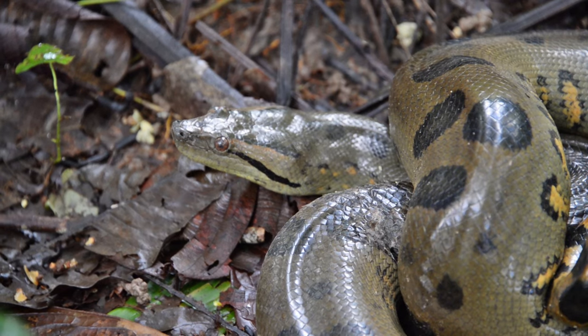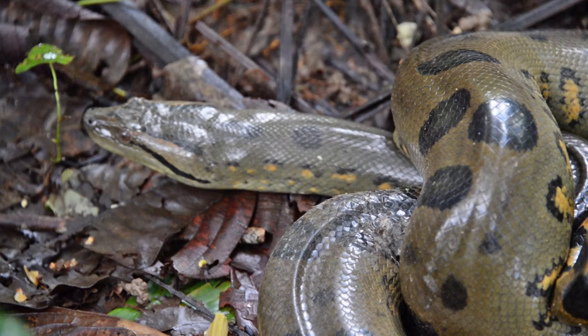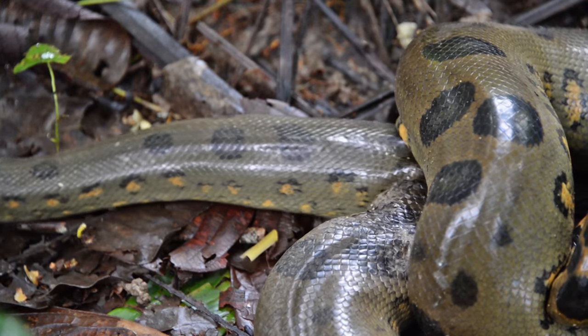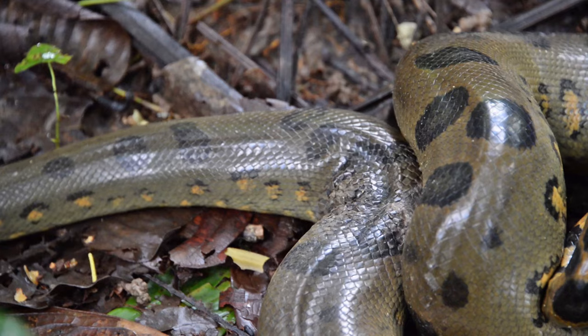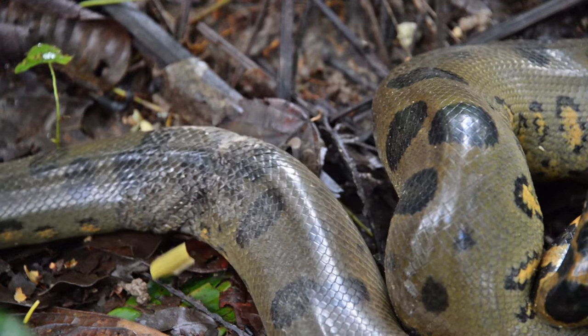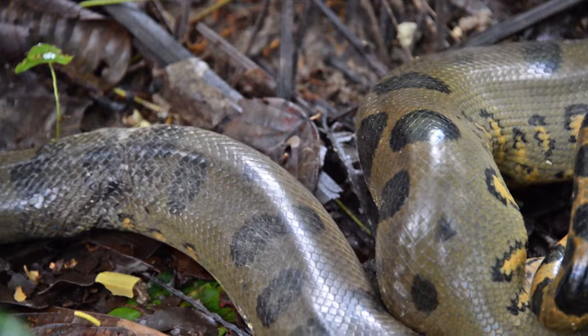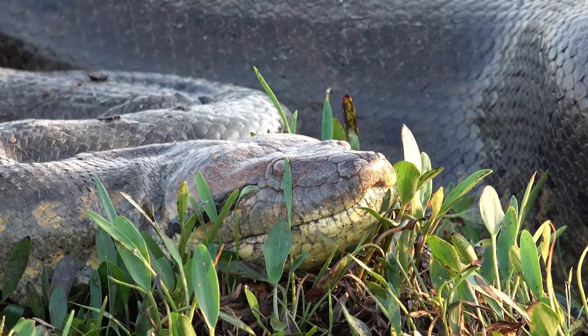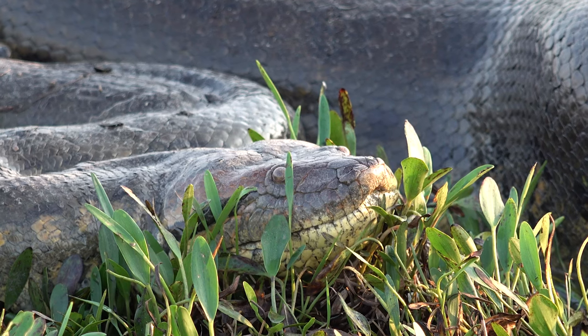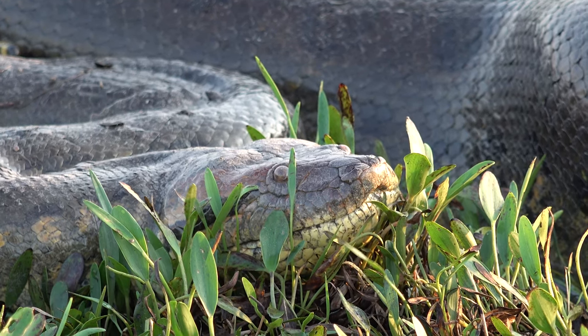These giant reptiles mostly eat animals that live in or near water, like fish, deer, wild boars, and even jaguars or caimans that come too close to the river's edge. Anacondas are carnivores, which means they only eat meat. After catching their prey, they use their strong coils to squeeze it tightly before swallowing it whole.